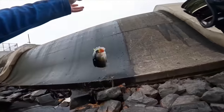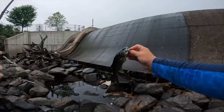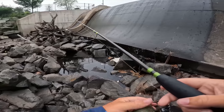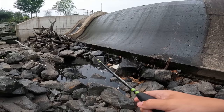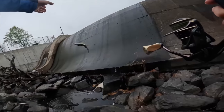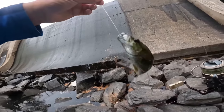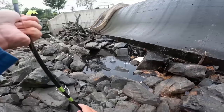Got one. Well, there we go. Another little green bass for you guys. Little Nova Scotia smallie. There we go, guys. Another Nova Scotia smallie. We're gonna let him live. Got one. There we go, buddy. Smoked that. Little Joker, guys. That Strike King is really putting the work on it today. There we go, guys. Let him live.